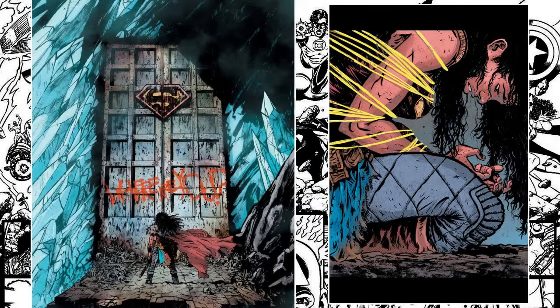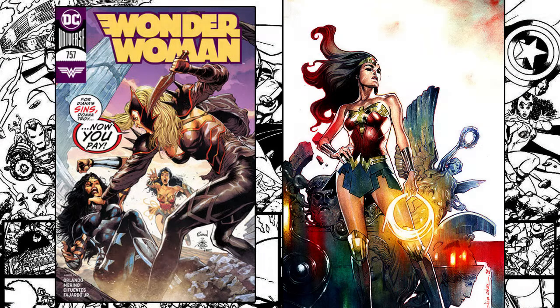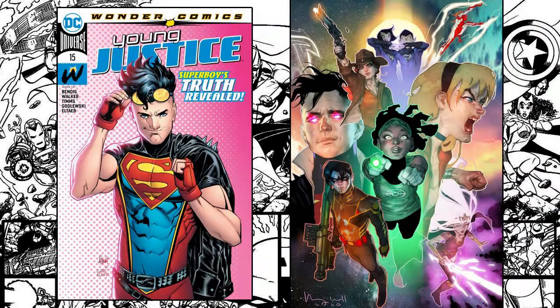Wonder Woman: Dead Earth number 3, written, drawn, and covers by Daniel Warren Johnson. And we have Wonder Woman 757 by Steve Orlando and Jesús Merino. Robson Rocha is doing cover A, and Olivier Coipel is doing cover B. Young Justice number 15 by Brian Michael Bendis and John Timms. John Timms is doing cover A, and Ben Caldwell is doing cover B.